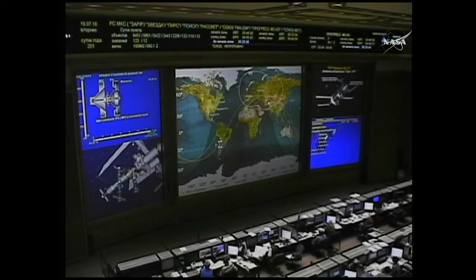The docking probe is now driving and retracting to pull the Piers docking compartment interface closer in for the initiation of the hooks. Again, docking occurring at 7:20 p.m. Central Time as the Progress and the International Space Station passed over Chile, just north of the capital of Santiago. And I'm going to be sending the command to deactivate.